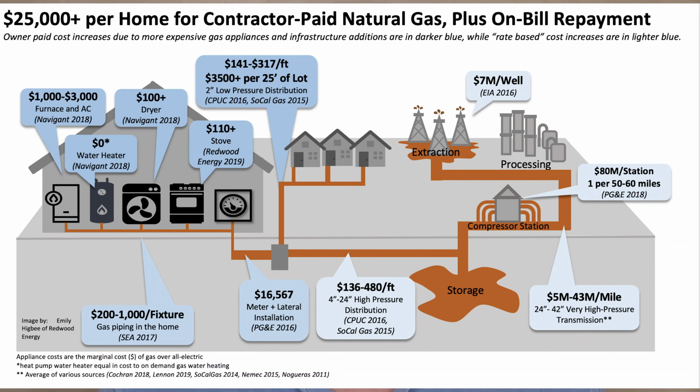First, if you start new construction, it's really obvious. These are a whole bunch of studies that have been done by the utilities of California, each documenting what they found as the construction costs for adding different products. Heat pump water heaters versus gas water heaters, infrastructure.